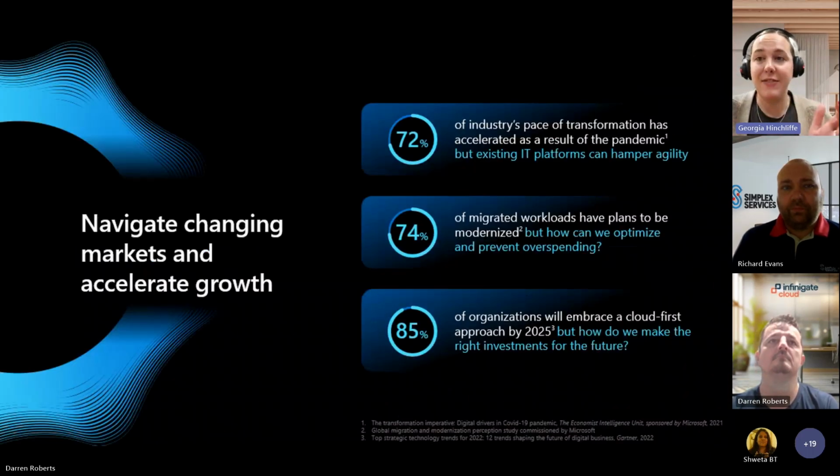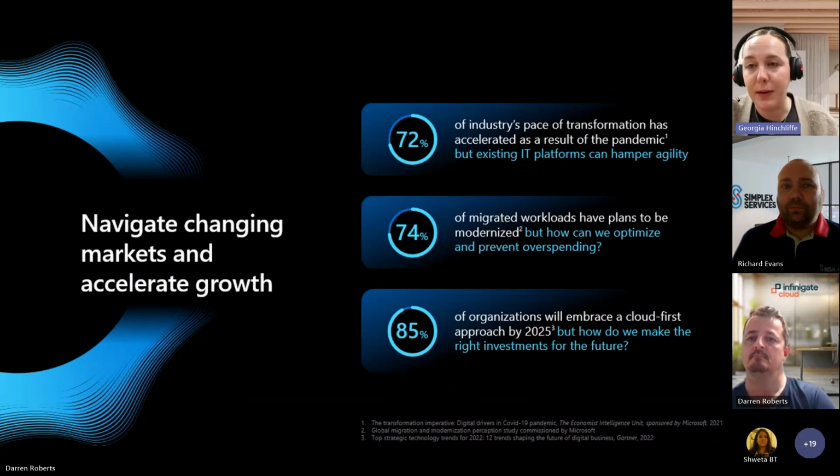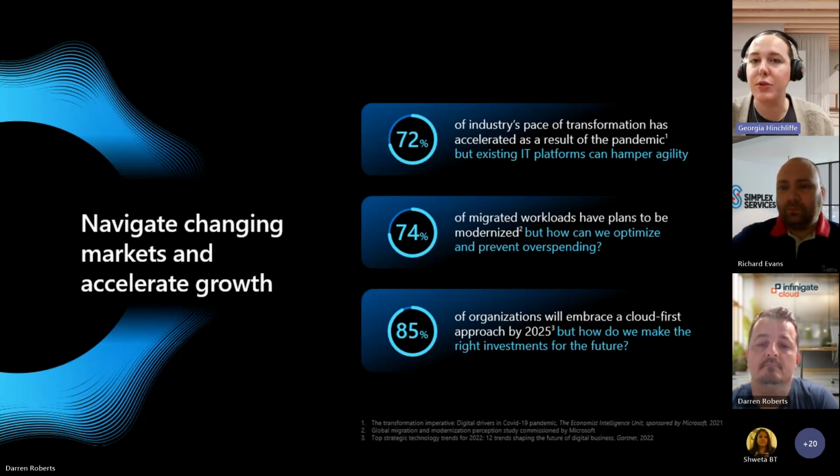So that's 17% from 10% as well. The annual year on year is only going up, and we project that going up even further, as obviously we're now in the age of AI. Hot topic, but it is very exciting. So of course, navigating changing markets and accelerating growth, we have to do as organizations.